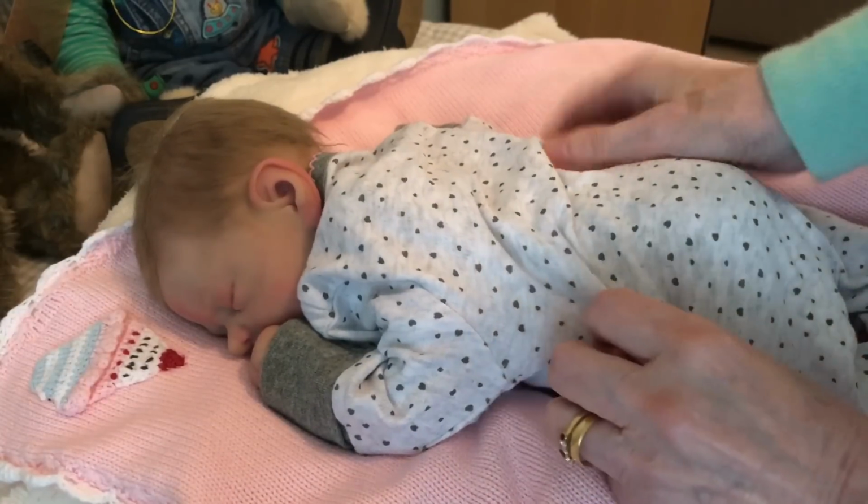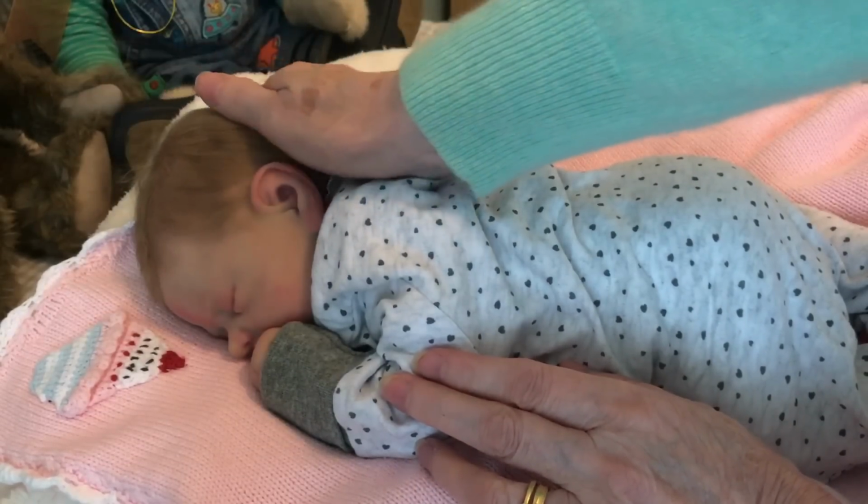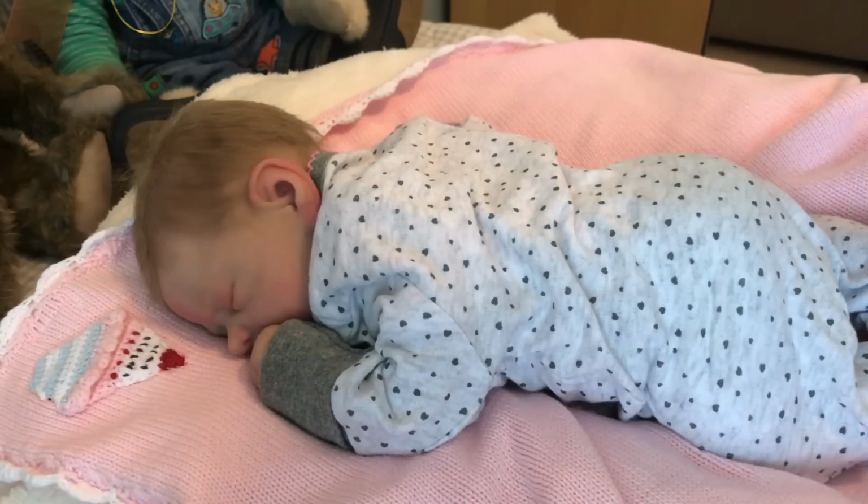And little Beatrix has been having a bit of tummy time today. Bless her, look at her, she's fast asleep still. But I'm going to show all of you and Susie some of the Sarah Louise dresses that I have. I haven't got as many now as I used to have, because I've found other brands that I like, but I have got a few.